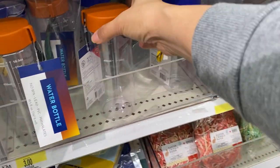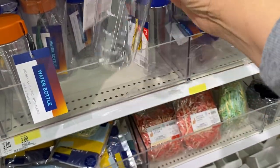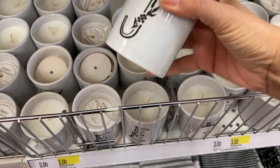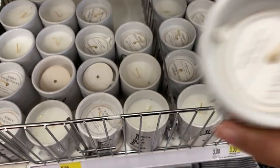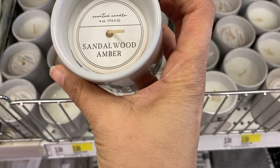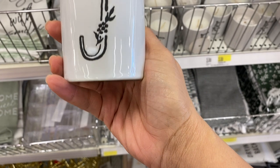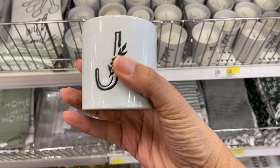They have these little mini water bottles. These are $3. These are super cute. They have some candles over here. Oh, how cute is this? They have your initials on these little candles. And this smells really good. This is called Sandalwood Amber. These are $3. This is so cute. I think I'm gonna get one of these with my initial on it.